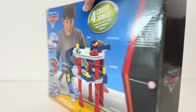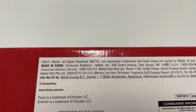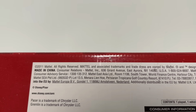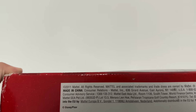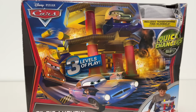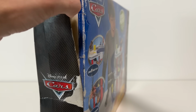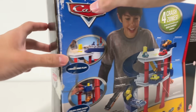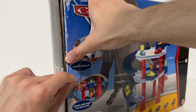It's great. There's the other side, Cars logo. And on the bottom, it says 2011 made in China from Mattel, which is really licensed 2012 because, of course, the licensing goes back a year before because of copyright and creation of the set, blah, blah, blah. You know the story. Okay, so the box is a little bloated. Looks a little pregnant there, but let's see if we can go ahead and untape this thing here. I'm trying to see where they taped it up. There we go.